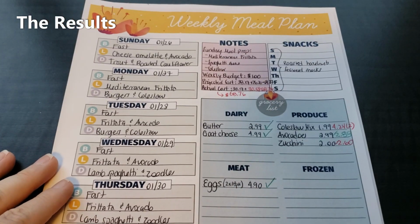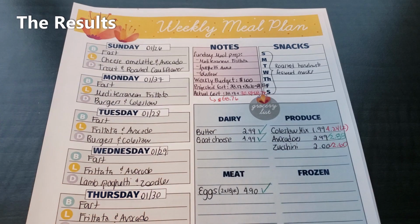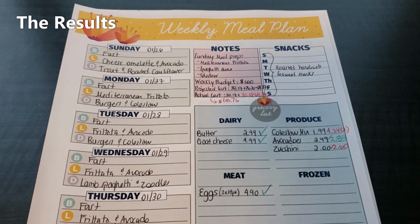So overall, we did go with a cost of $68.76 when you take into account both what we spent at the grocery store today and the portion of our subscription box for TruLocal. And that's well below our budget of $100, so that worked out really great.